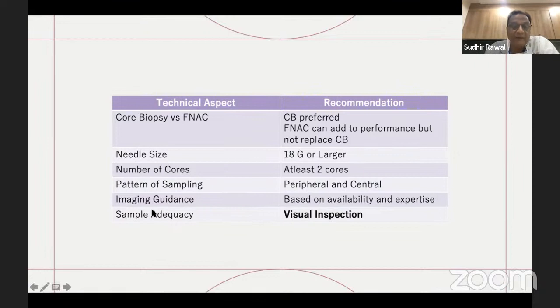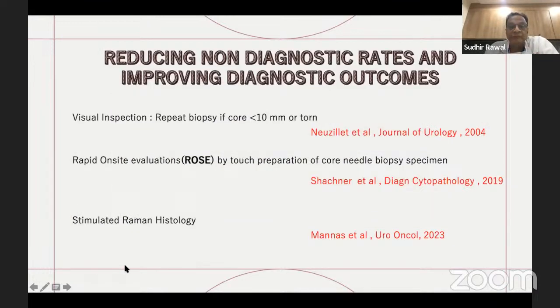They are almost the same. And as for sample adequacy, one can do visual inspection and see how the sample is. You can reduce the non-diagnostic rate by visual inspection. As I said already, this was published in 2004. But there is another technique, rapid on-site evaluation, where you take the sample on a slide and rub it, and you can see whether the white colored cells are there or not. By your naked eyes you can know that the sample is adequate.